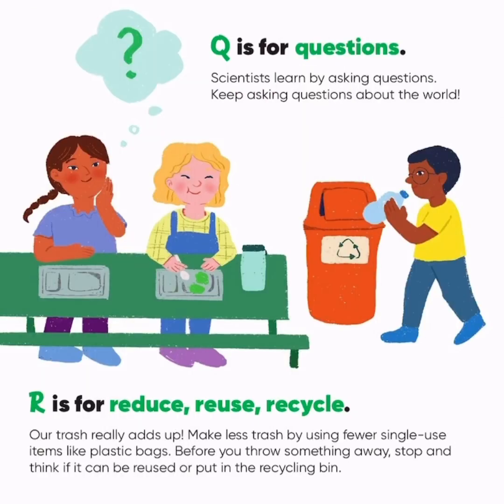Q is for Questions. Scientists learn by asking questions. Keep asking questions about the world.